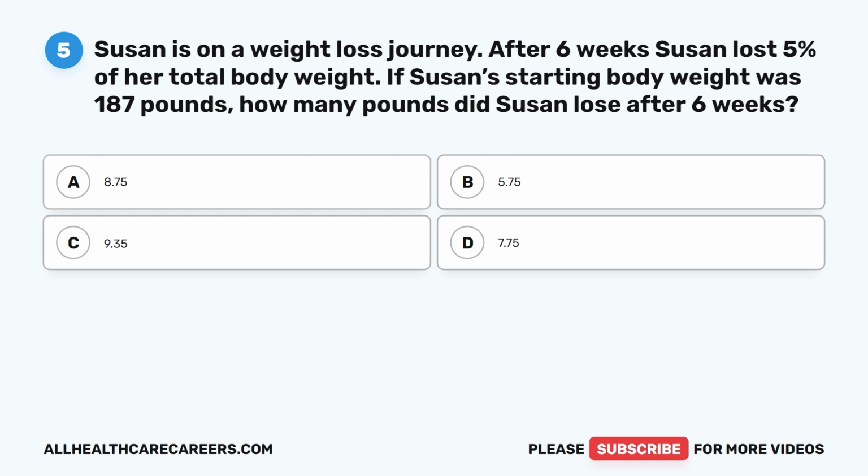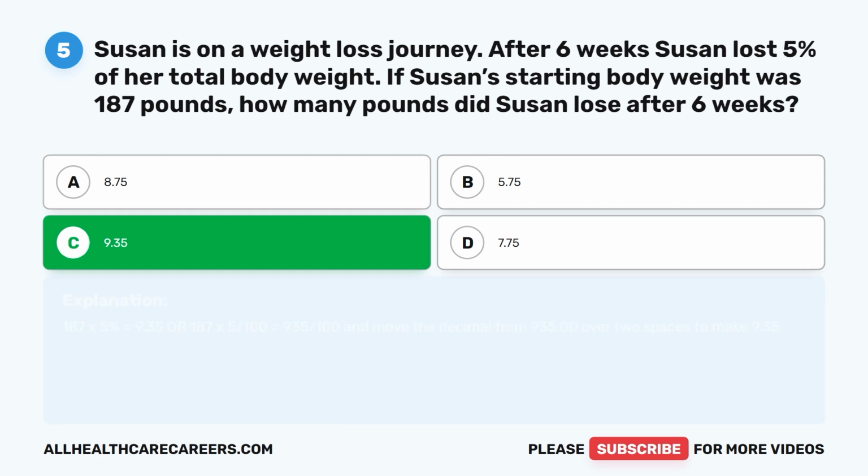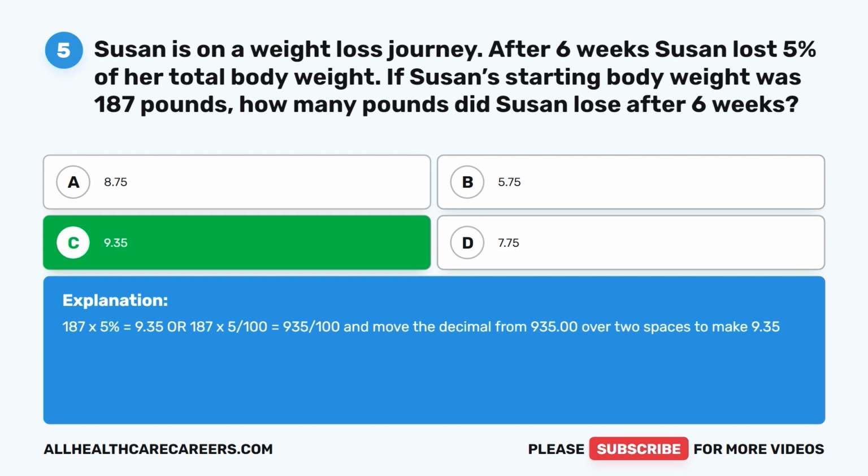Question 5. Susan is on a weight loss journey. After 6 weeks, Susan lost 5% of her total body weight. If Susan's starting body weight was 187 pounds, how many pounds did Susan lose after 6 weeks? A. 8.75, B. 5.75, C. 9.35, D. 7.75. The correct answer is C. 9.35. 187 times 5% equals 9.35, or 187 times 5 divided by 100 equals 935 divided by 100, and move the decimal over 2 spaces to make 9.35.